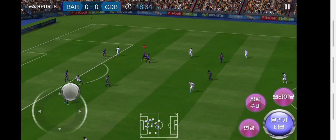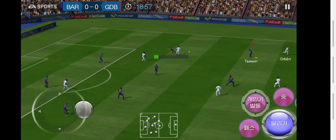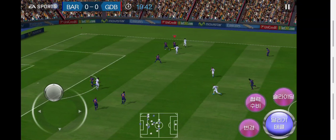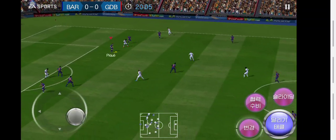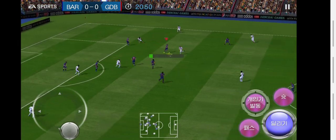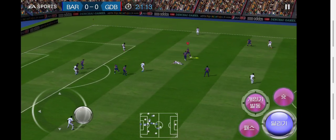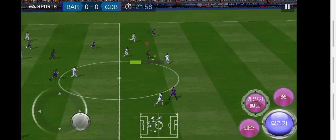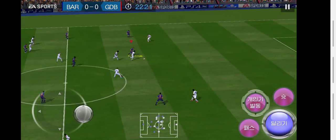This has got promise. Well recovered. Tackled that wide. They are a team that like to push up looking for offsides.